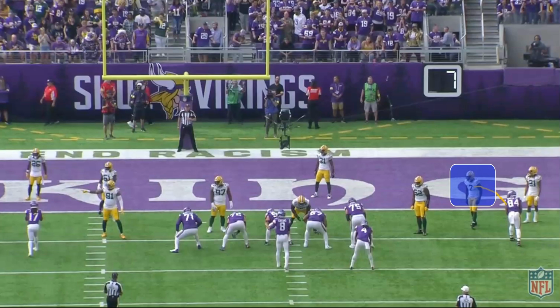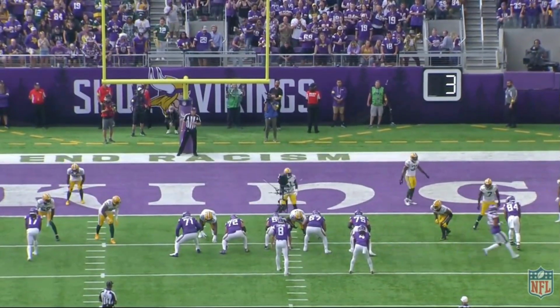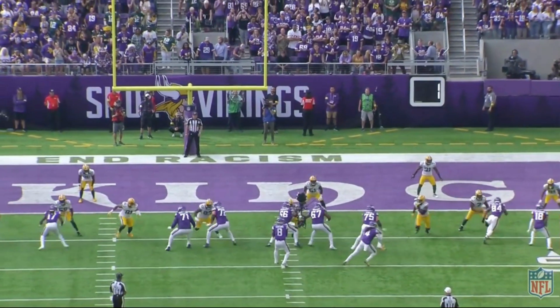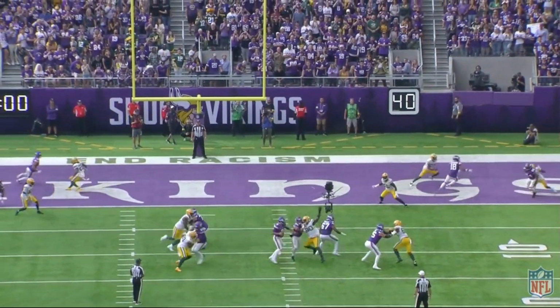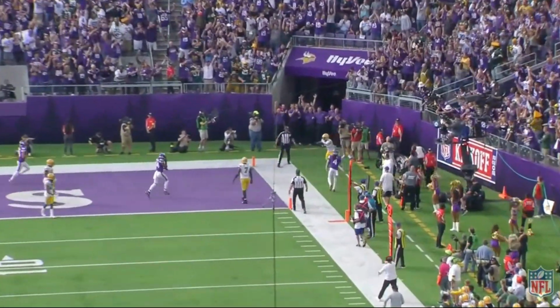Watch Walker get physical at number 84 here and really reroute him. How many times do you line up a linebacker over a speedy slot wide receiver? That's an interesting play right there because he reroutes number 84 and he sticks on the running back and shuts down the running back. It's a nice job. Let's get into the next rep.